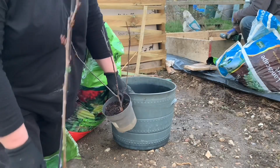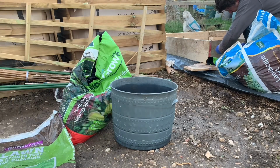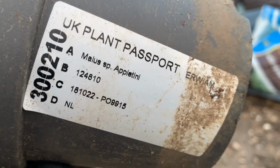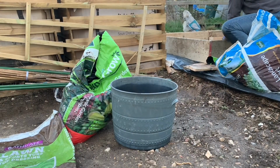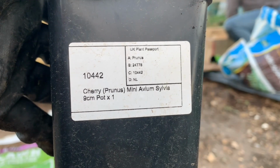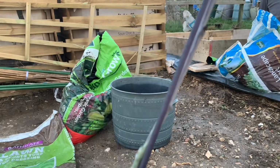While Grinch is finishing making the planter, I'm planting the last 2 little trees that I've got. They're miniature trees, and I've got one Malus, which is a small apple tree, and one cherry, Prunus Avium Sylvia. So they're mini trees.